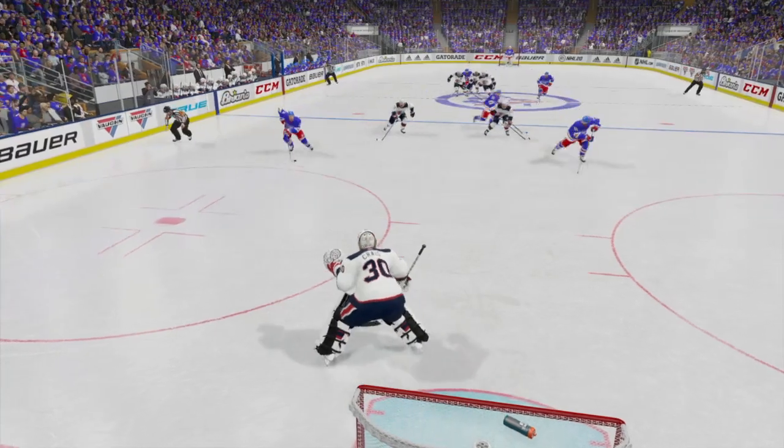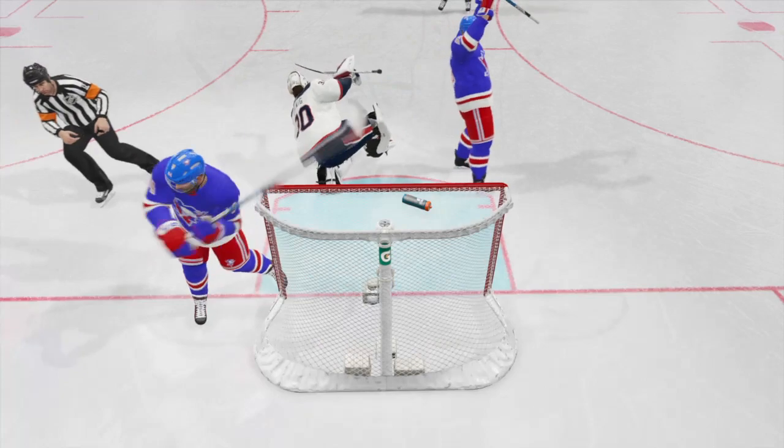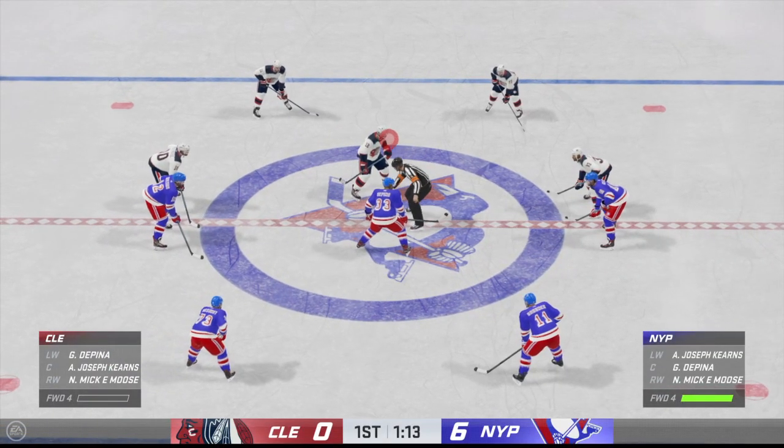Some guys like to shoot, some guys like to deke. You can shoot the puck like that on a breakaway. I'd pick that as option A. The Penguins are up big here late in the first period.